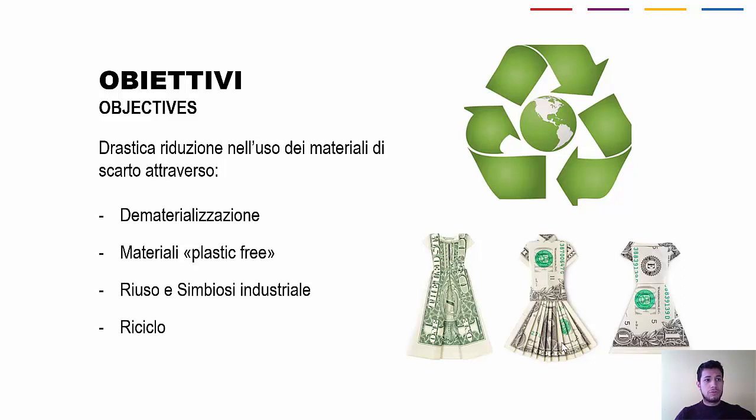Actions that we are going to show you regard the application of some environmental strategies. Dematerialization, so try to reduce since the beginning the consumption in general of material and in specific of plastic. Preference of materials with low composition or without composition of polymeric materials. Promote reuse and recycle of materials produced during the lab activities.